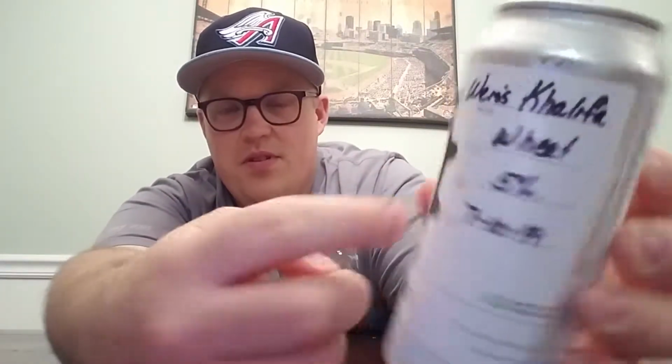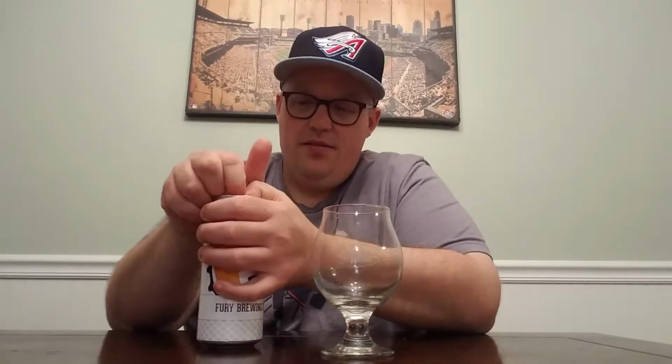This one's called Weiss Khalifa. It's a wheat beer. It's 5% ABV. You see that? And I guess it was filled on 710. And yeah, there's no other description on the can because it's not specific to this beer. But even so, I don't think that there would be too much of a description just for a wheat beer. So I'm gonna crack this open and see what we got.